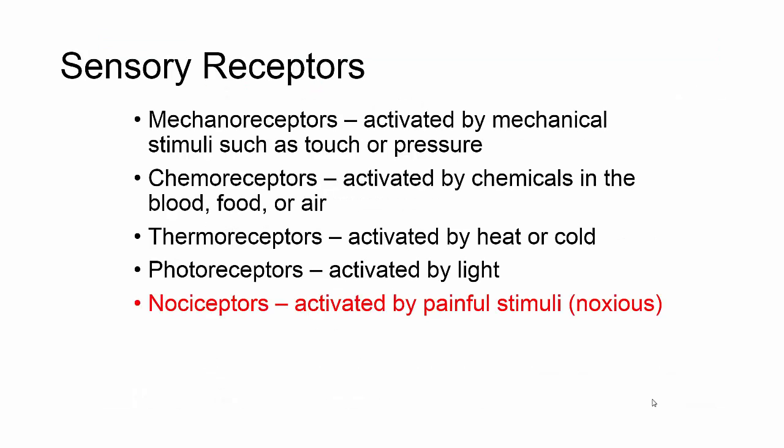Let's talk about some specific types of sensory receptors. Mechanoreceptors are activated by mechanical touch or pressure stimulus. They're what you see a lot of times with your stretch receptors. Chemoreceptors are activated by chemicals, which could be from the blood, food, or air. Chemoreceptors are part of your smell and also your taste. We've also talked throughout these chapters about chemical receptors that aid in other body systems as well.